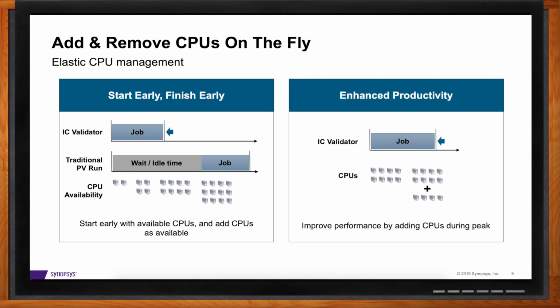I want to add, in the good old times, if you did a physical verification evaluation, you were looking at 8, 16 CPUs. That's easy to get, right? And I would say evaluations were really based on 8, 16, 32 CPUs.